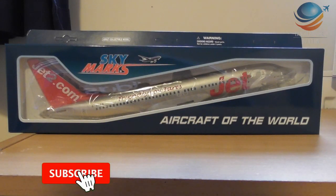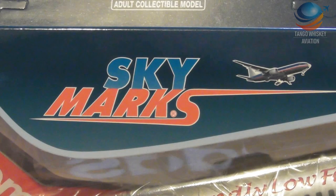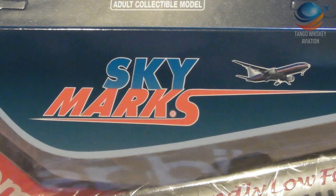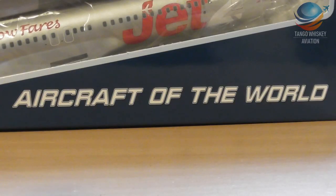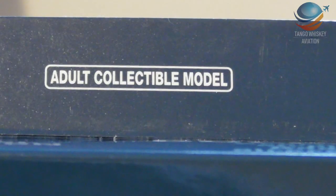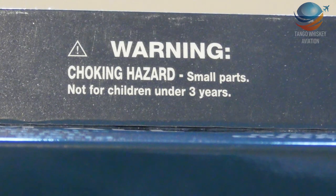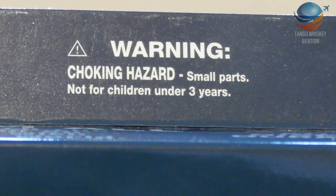The box this model comes in is pretty basic, but right off the bat you can see what airline and aircraft you are buying through the clear section on the front of the box. As with all Skymarks models, the logo is placed towards the top of the box, and the phrase "Aircraft of the World" in the bottom right hand section. We can see if we turn the box over that on the top is a series of wording, telling you that there is no glue required and that the plane comes with a stand. On the flap, it indicates that this is an adult collectible. And once more, as standard, a warning about small parts and how this model is unsuitable for children under 3 years of age is included.